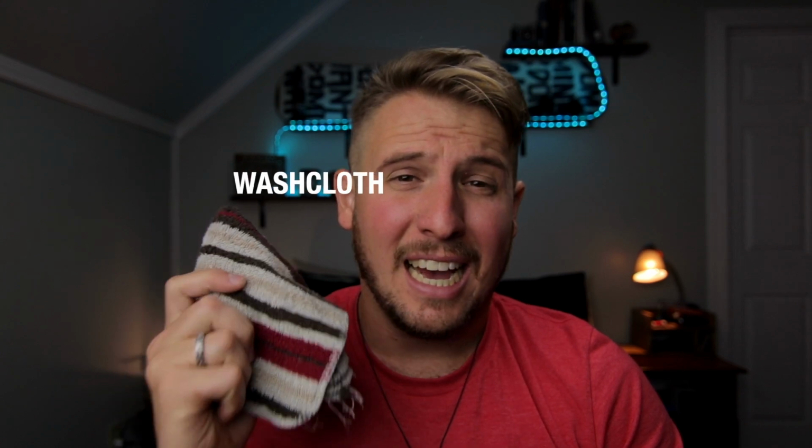When it comes to showering, I almost always need to have a washcloth with me. I bring this with me on every single trip. Most of the time you can find a towel wherever you go, whether you're at a hotel, staying at a friend's house, but sometimes they don't have washcloths. And I really enjoy using a washcloth. It just makes things easier. And so I bring this with me on every trip that I go on.